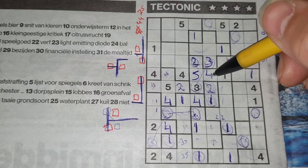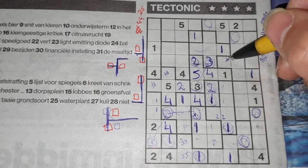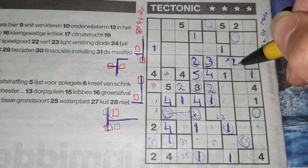Now we have a 4 here. I've marked those 2 boxes with the 4. Now we have a 4 here, so this box can't be 4 anymore. That box should be a 4.